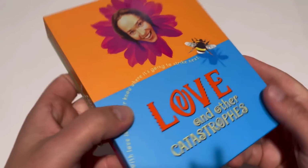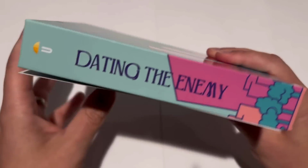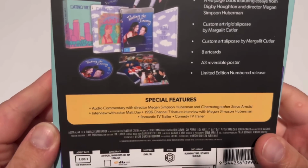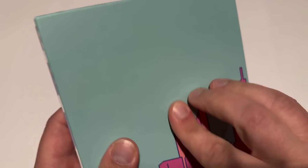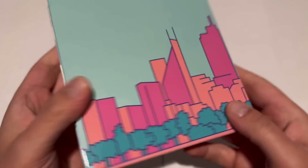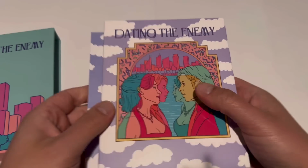All right, Love and Other Catastrophes. Now let's get into Dating the Enemy. I don't know about this at all. That's cool artwork, though. I like that artwork. Flip it to the back. Show off some of that stuff. I mean, this looks like another type of Love and Other Catastrophes film. Nice artwork. Ooh, look at that. Very pretty.